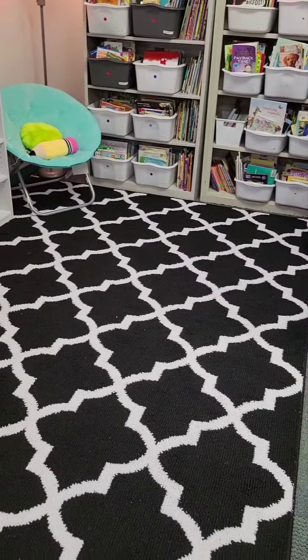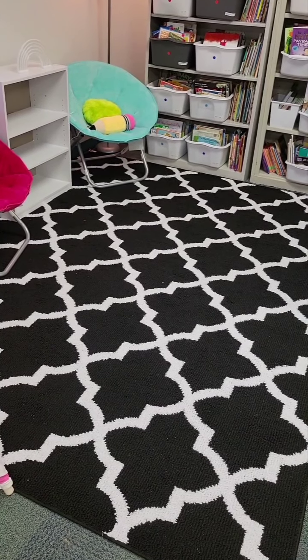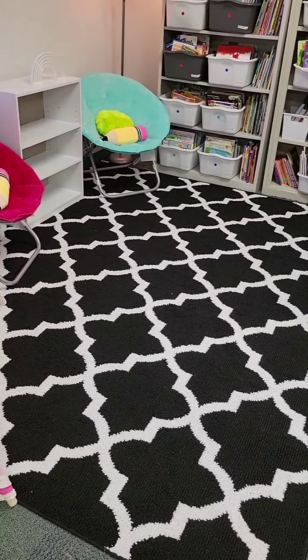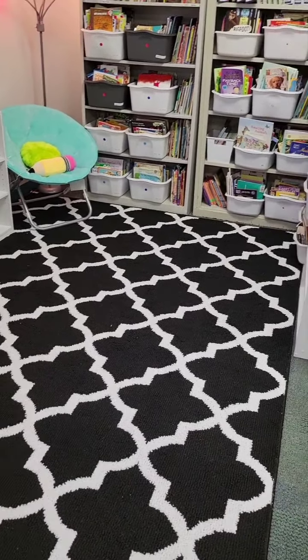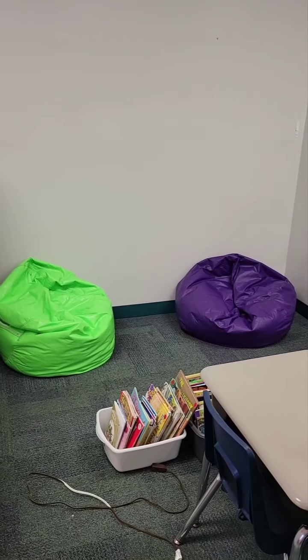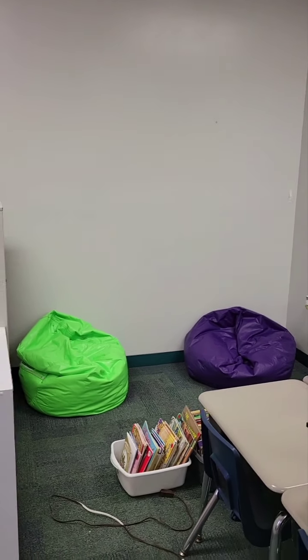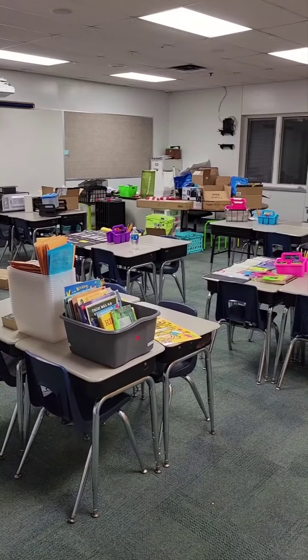I love this rug, but I'm gonna have to vacuum every single day, and it just picks up lint. I did not think about that, but I do want black and white, so I'm just gonna have to deal with it. Maybe that'll be one of the class jobs if they can use the little vacuum that I have. And then back in this corner, I'm gonna make that the calm down corner, and in the middle, I might put a little bucket of fidget toys and something up on the wall. So maybe something about how to deal with your emotions. I don't know. We'll see. So anyway, it is coming together.